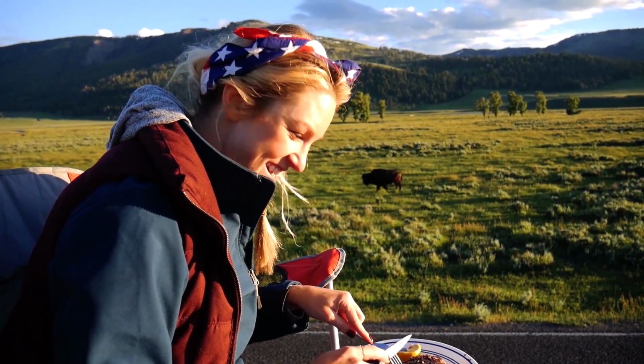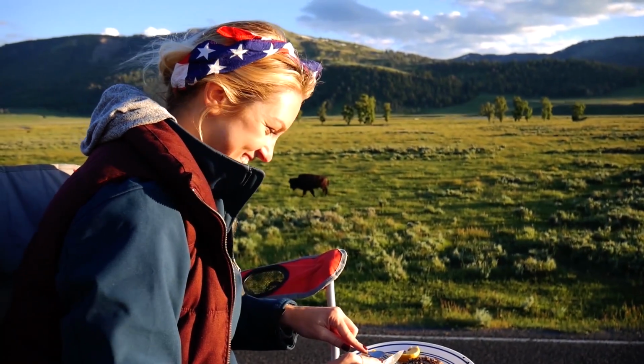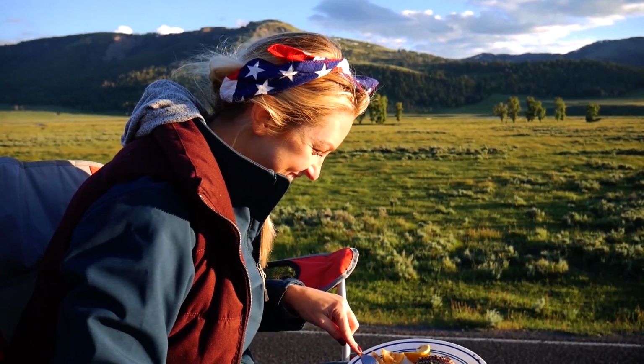On the menu this evening, surf and turf. It took me like 5 minutes to think of that.